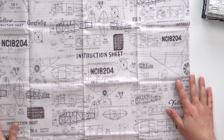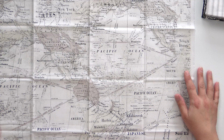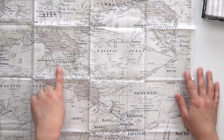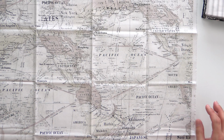This one is also very neat. It is the line drawings and instruction sheets, like plans for an old plane. It looks like one that the Wright brothers might have flown. It's very cool. All right, we have got a map here, and it looks like it is the world map. We've got the United States. It does not look like it's to scale here. And yes, the Pacific Ocean is on the wrong side of the United States, but it is still really cool.